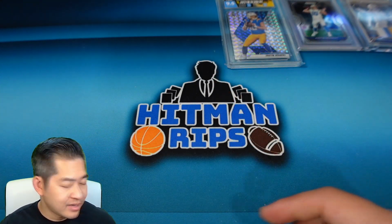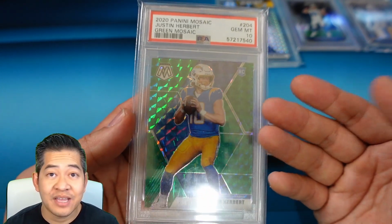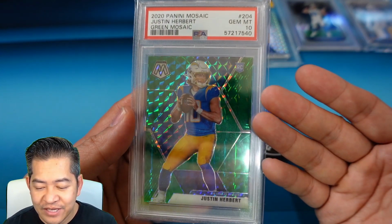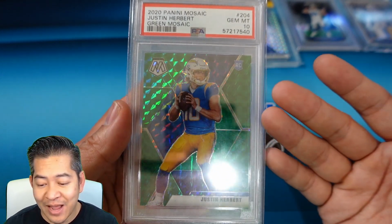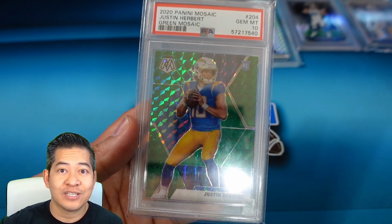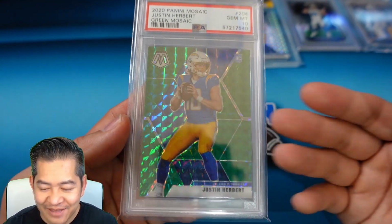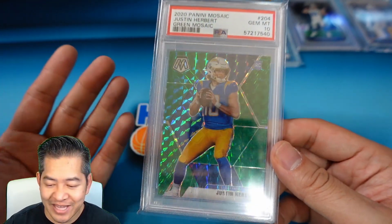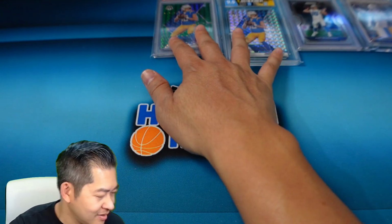Alright, the next card is this one. Again, we had this in a mystery bag. One of the members hit the card and asked me if I just wanted to buy it off them. So I paid for it, which paid for double his spot in the mystery bag. So he made out there. But it's a Justin Herbert 10 in a color that I didn't have, so I couldn't pass up the deal.